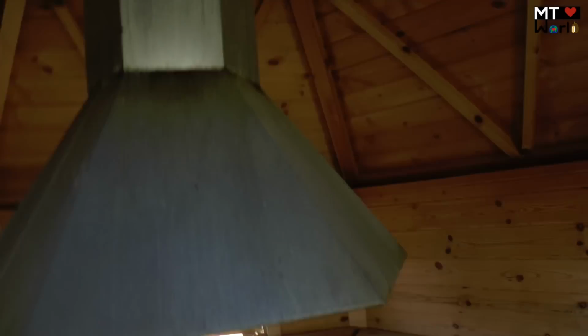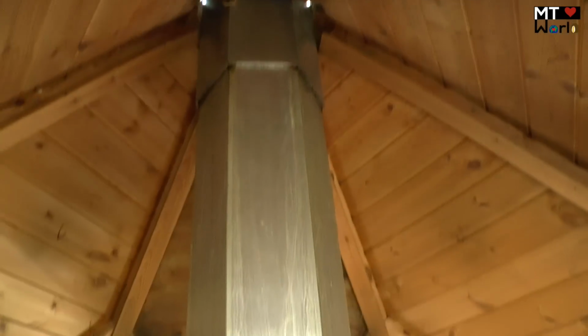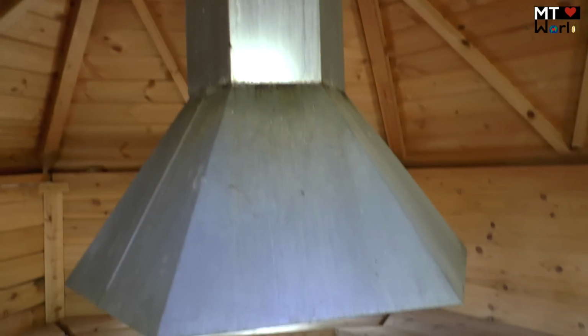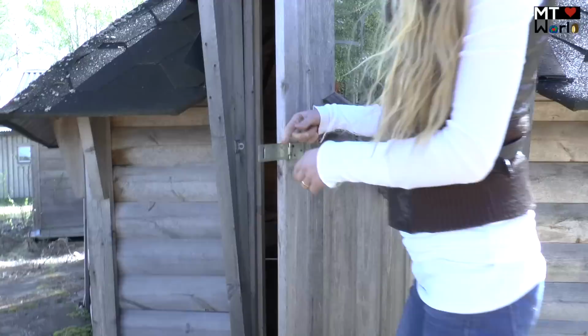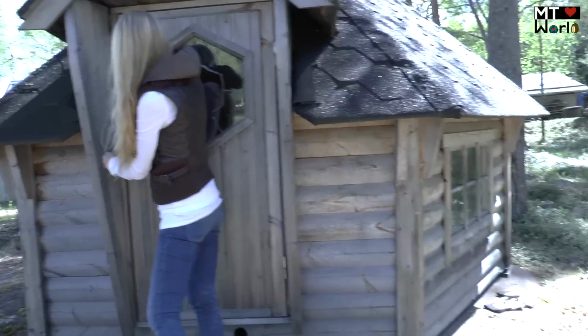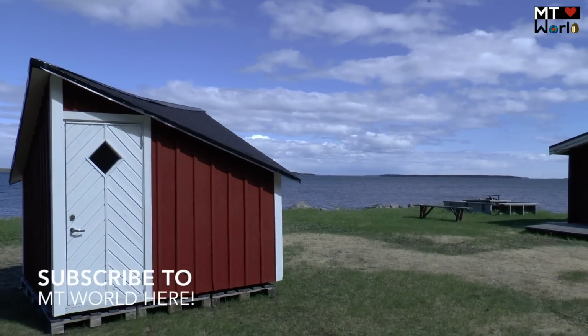In my small little house. Woohoo! What's this? You can make a fire in here too. Mm-hmm. Really nice here. Total freedom when you see the ocean.